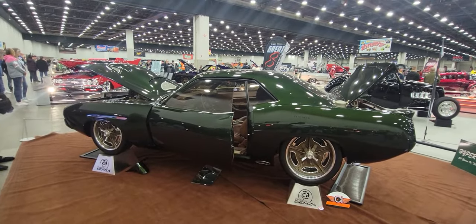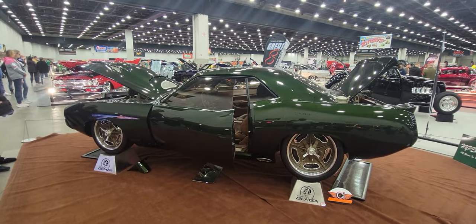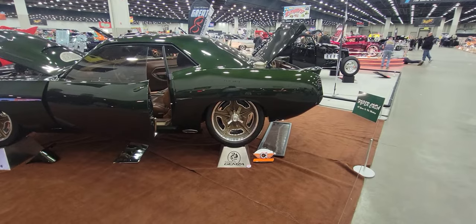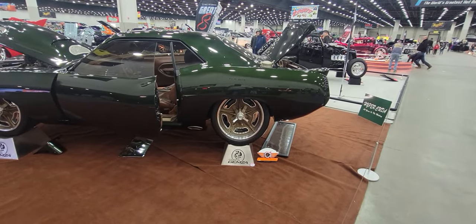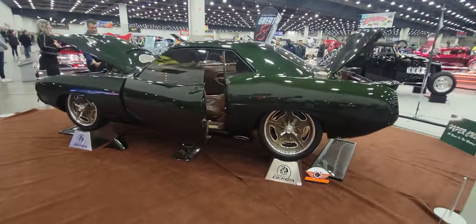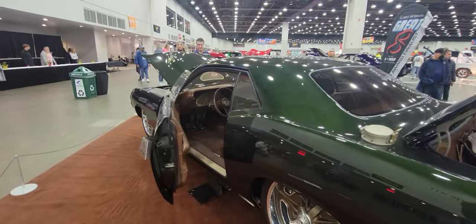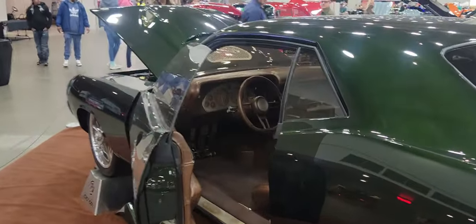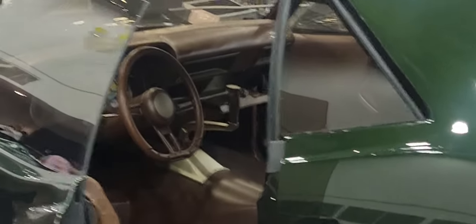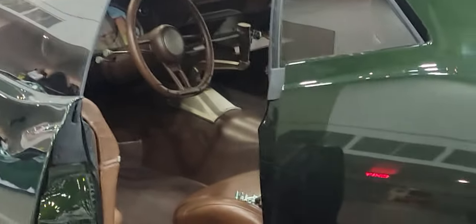Our next grade 8 contender is a 1970 Plymouth Cuda. This thing is very clean, but I've got to be honest, it's kind of basic. I'm quite sure some of you guys have seen this style of wheel on different cars before. I can't remember what car I've seen this on, but I've seen this design before. But it's extremely clean. Take a look at the inside. See the pistol grip shifter. So very nice. Custom made dash, center console, seats coming to the trunk.